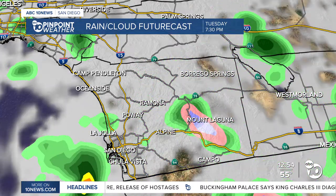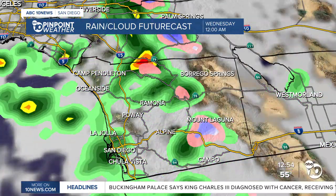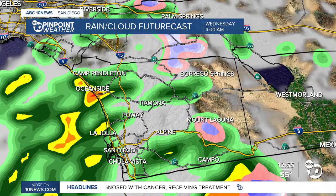But then as we roll slowly but surely into Wednesday, look at this. All of this is coming back overnight Wednesday night and we will expect to maybe see some of these advisories, watches, and warnings continue into tomorrow. We know that flood watch is set to expire at 6 o'clock tomorrow morning. But there is absolutely a very good chance that that gets extended and lasts a little bit longer.